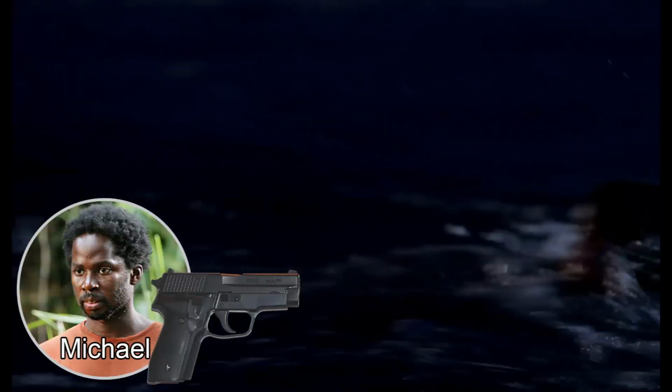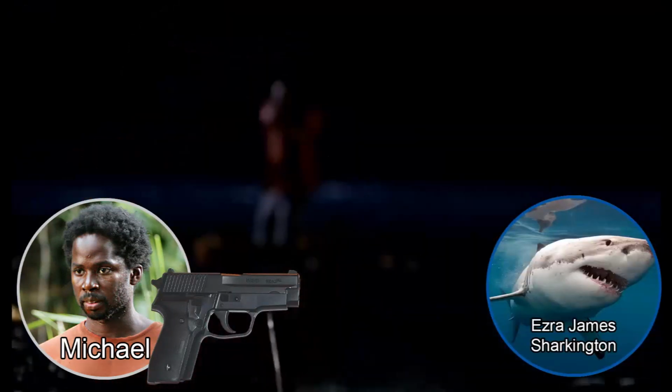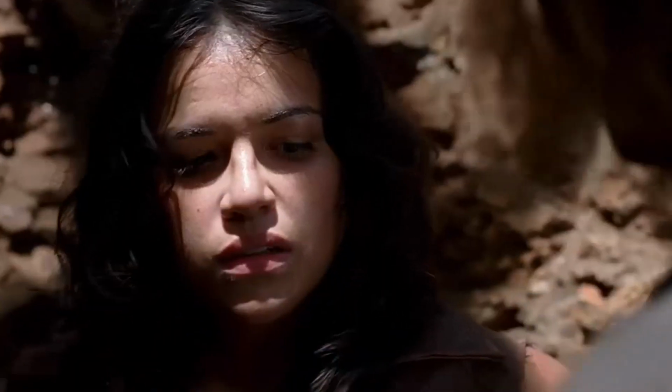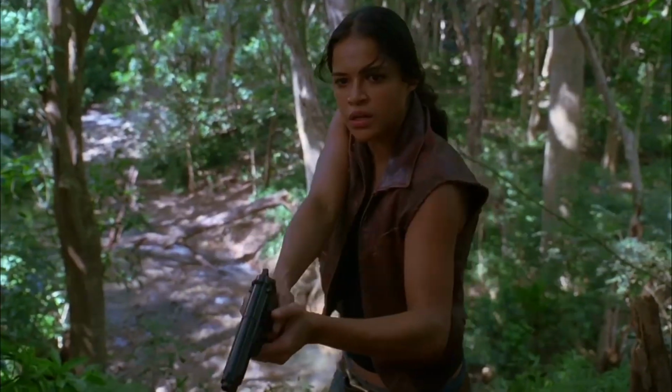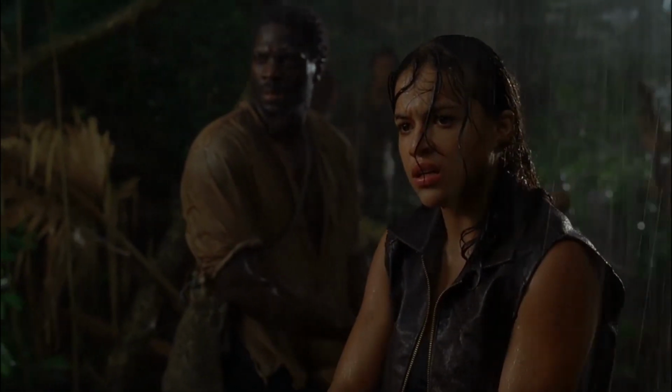Michael gets the gun and almost empties the entire magazine on the shark with the name Ezra James Sharkington. Then there's only one bullet left. Sawyer has it in the pit. Ana Lucia took it off Sawyer and pointed it at him, Michael and Jin. Now it's Ana Lucia's gun. They trek with the gun through the entire island. Ana Lucia accidentally shoots Shannon with the same gun, the P228.